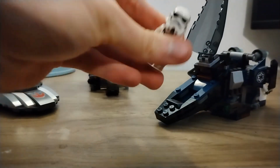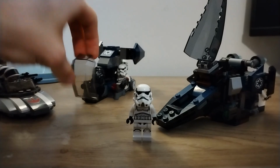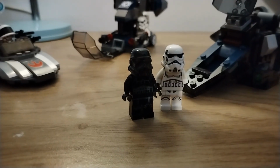The 2019 one, however, yes, it does have enough troopers to fill out all of its seats, but again, it only has a regular Stormtrooper as your pilot. Where is my Imperial Shadow Trooper? They made one for 2019. Why wasn't it included in the new set?